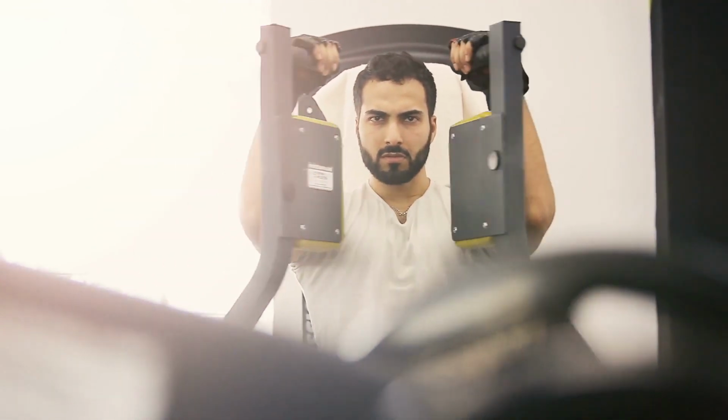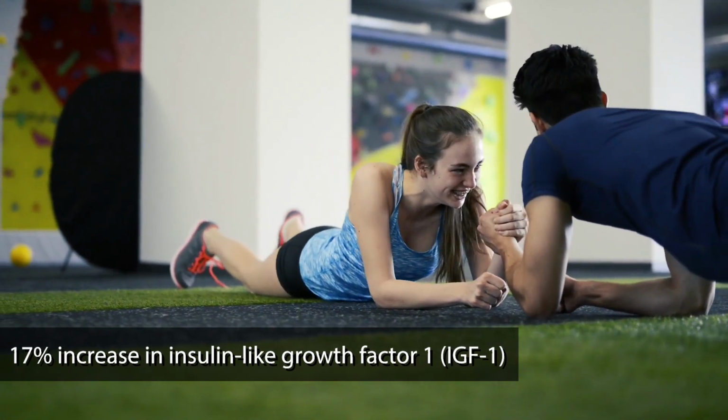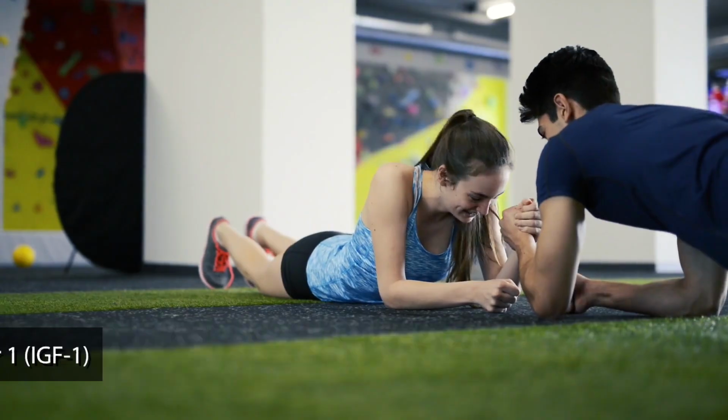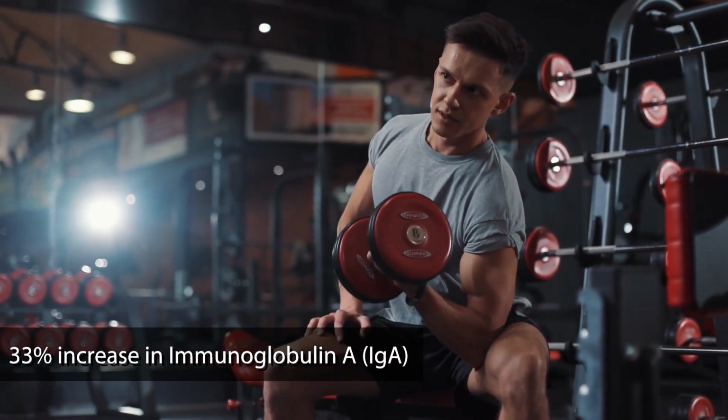Well, there's a study that was published in the Journal of Applied Physiology that took a look at participants that consumed 20 grams of colostrum every day for a few weeks. And what they found is that those that did consume the colostrum ended up having a 17% increase in what is called insulin-like growth factor, IGF. They also had a massive increase in their IgA production, a 33% increase.